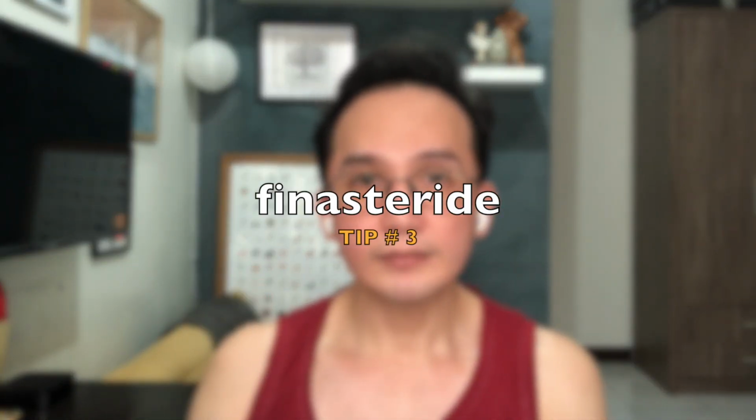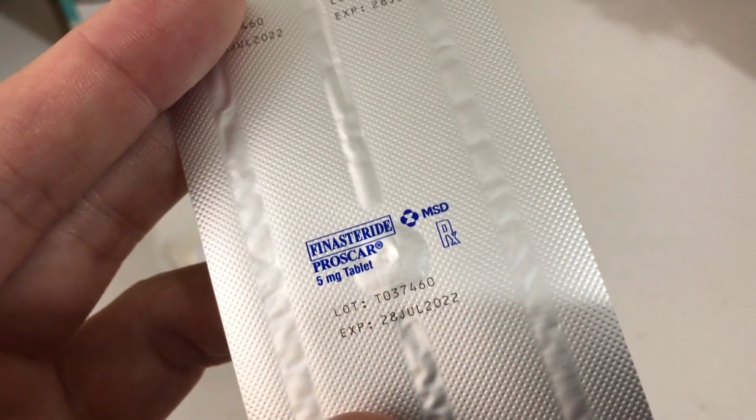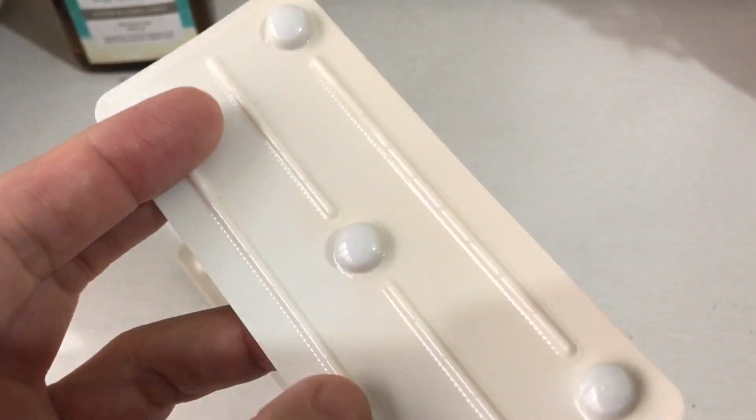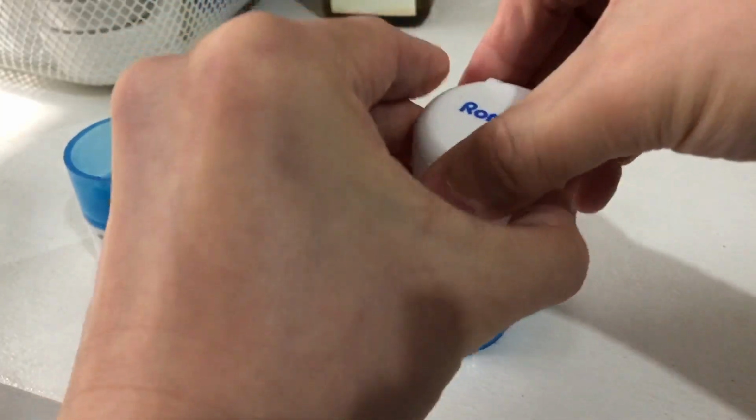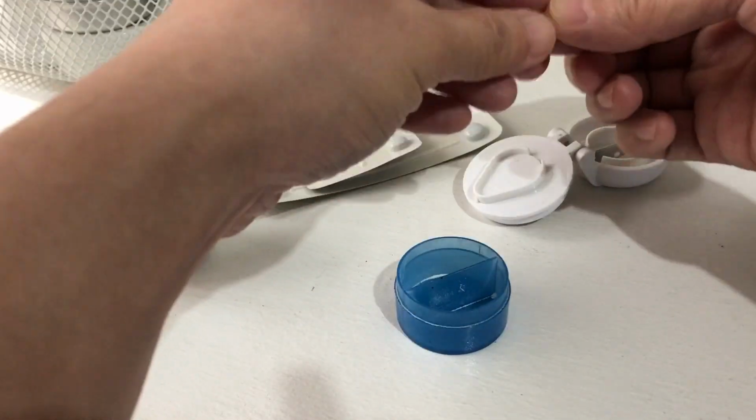Second supplement or medication is called finasteride. Ito available siya sa drugstores and pharmacies din. Medyo pricey, around 90 plus pesos. But what I do is I use a medicine cutter and divide it into 4 parts, since hindi naman natin kailangan yung 5 milligrams na dosage daily. And 10 tablets should last you around 40 days and cost around 900 plus. I take it with a biotin. Mga ganun din, 5 to 6 times a week.